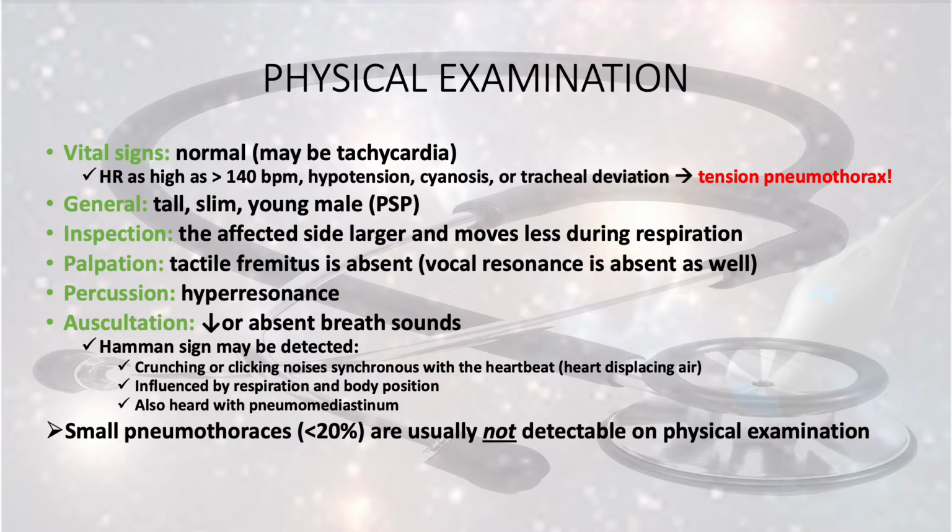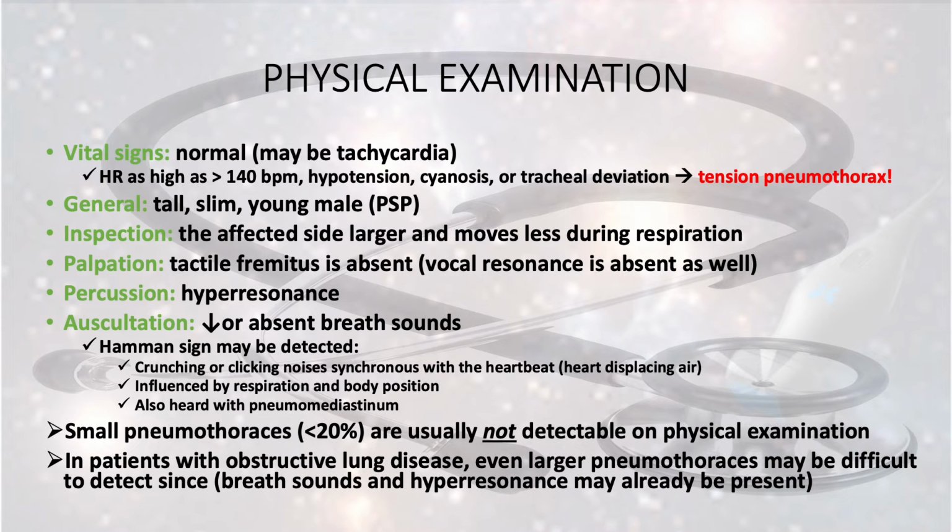One reason why physical examination is not that sensitive is because it cannot detect small pneumothoraces. And also, patients with obstructive airway disease like COPD might already have similar findings on examination, even without pneumothorax. Also, in obese patients, it might be difficult to elicit all these findings.